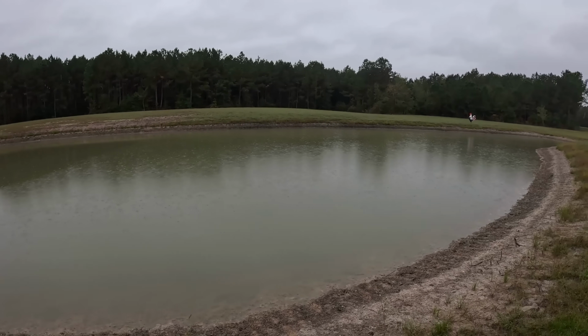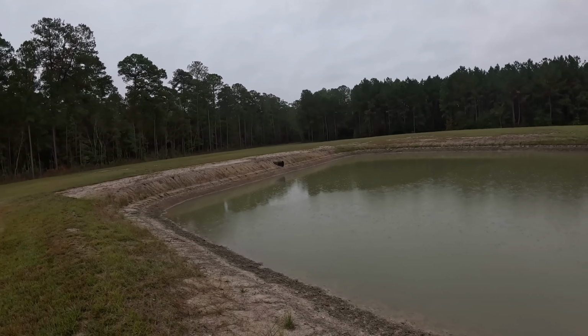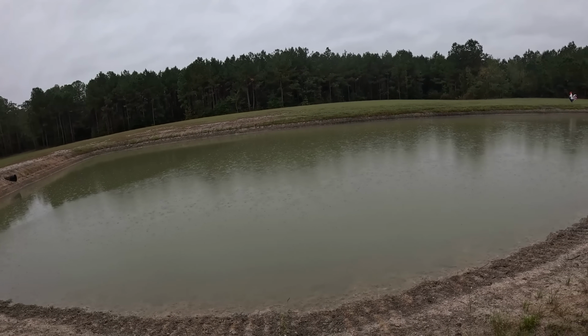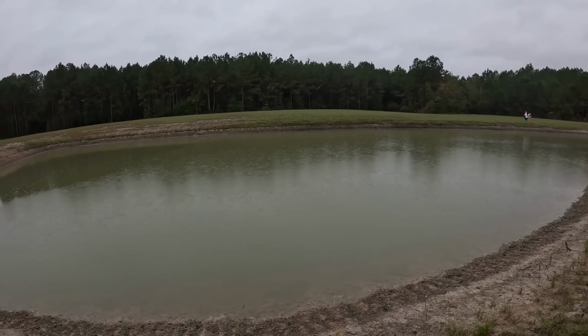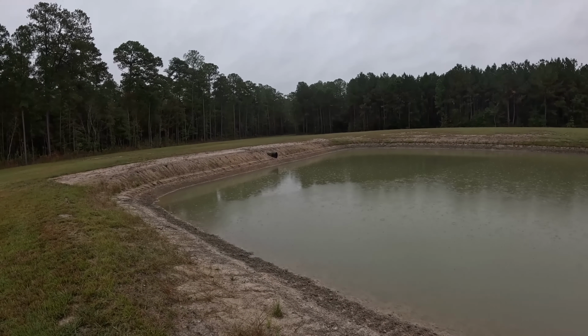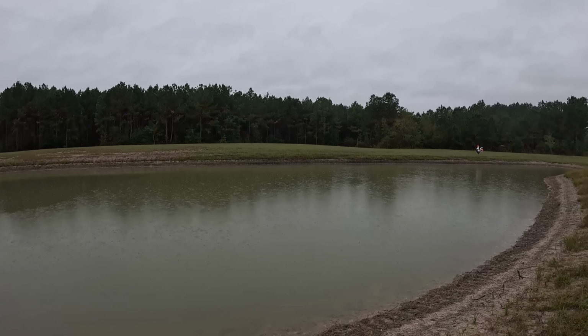All right, well, we're over here at the little pond. So like 2 weeks after we finished it, they got like a 4-inch rain, filled it up, and it's been holding its own pretty steady here. But the last couple of months we have had maybe 1/4 inch of rain, so maybe 3 months. So it's kind of dried up a little bit, but this fall should get some more rain back in here and it should fill back up.